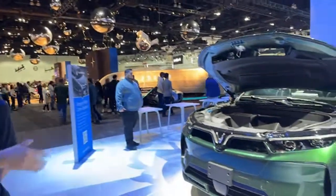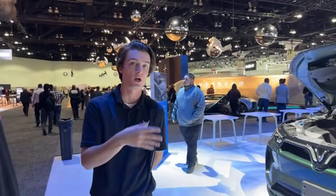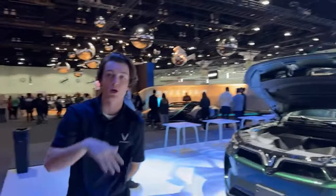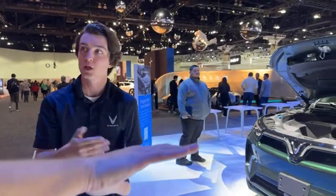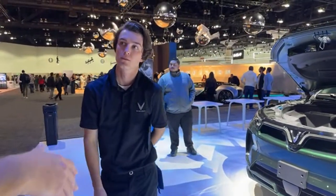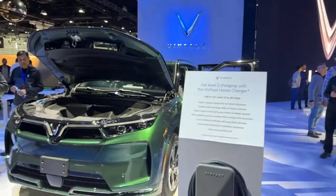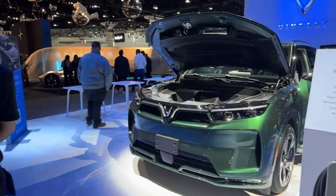This is our VF9, which is our largest model. It's a 3-row, 6 or 7-seater, depending on your configuration of the vehicle. Our VF8, which is the blue car on the far side over there, is our 5-seater, 2-row, mid-sized SUV. These are all electric? All electric, correct. Could you tell us maybe some of the technical specifications, like battery capacity, range? So for this one in particular, just because it's in front of you, I think it'd be easier. It starts at 272 miles of range. At 100%? At 90%.